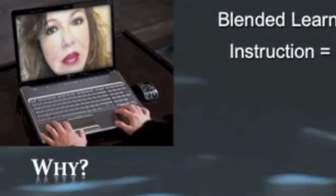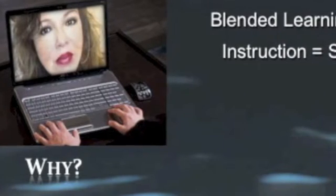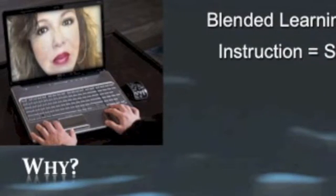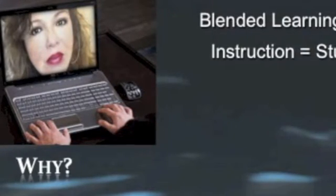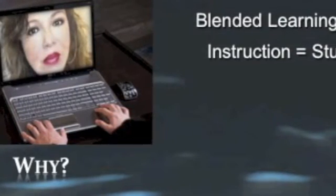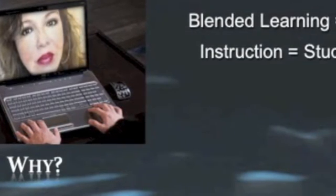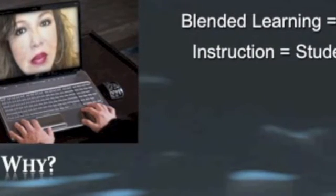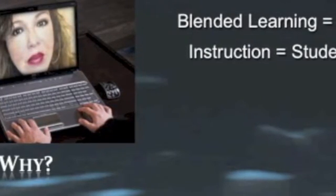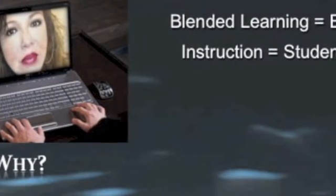Why? I know, you're asking me, why am I so passionate about technology in the classroom? Because I have seen it make a difference in a child's learning experience. I have walked the walk. I started off at the classroom level. I wrote a grant that gave me 12 netbooks. I incorporated traditional learning with innovative technology using blended learning.